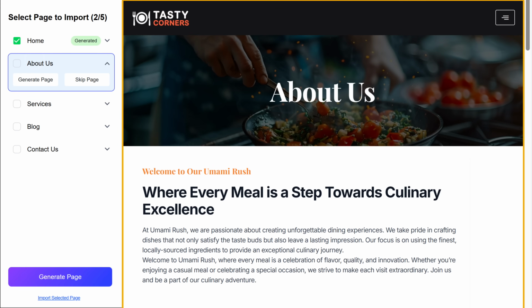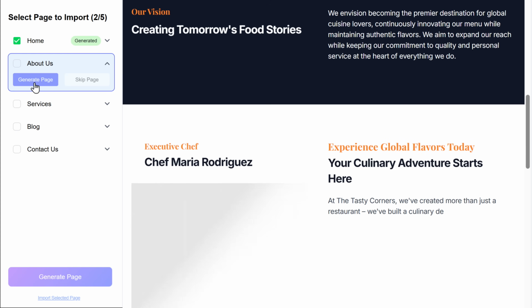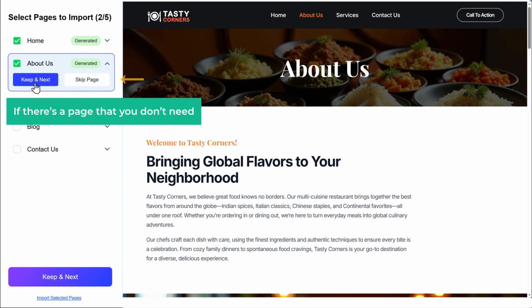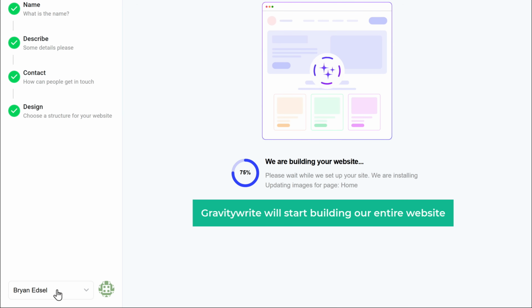Next, we have the About Us page. If you want the About Us page, click on Generate Page and it will be created instantly. Now if there's a page that you don't need, simply click on Skip Page. In the same way, you can generate all the pages. Once you've generated the pages you want, click Import Selected Pages and GravityWrite will start building our entire website.